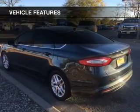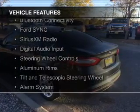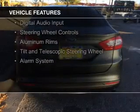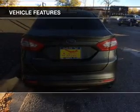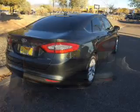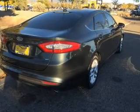The features include internet connectivity, electric trunk, Bluetooth connectivity, Ford Sync voice activation, Sirius XM satellite radio, digital audio input, steering wheel controls, aluminum rims, a tilt and telescopic steering wheel, an alarm system.